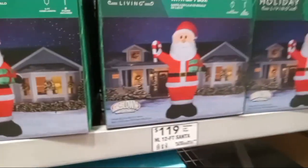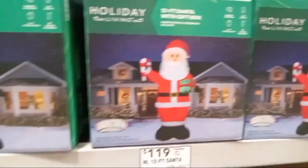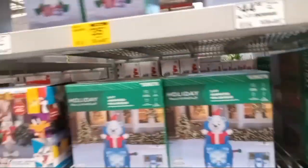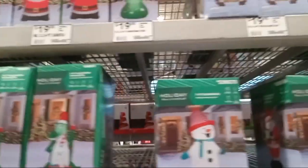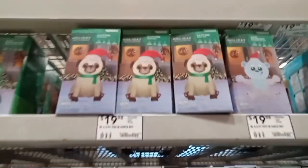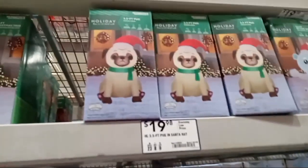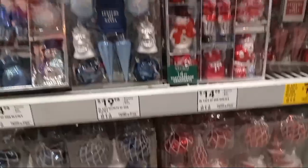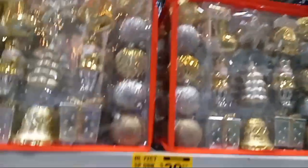Inflatable Santa, 12-foot Santa, $119. I got some pretty cute ones. Look at that, it's cute. Christmas lights. Let's walk back over here. A decoration for the Christmas tree. Yeah, a number of these ornaments that you can hang on your tree. And they're reasonably priced, I think.